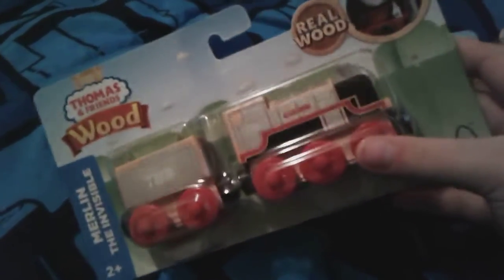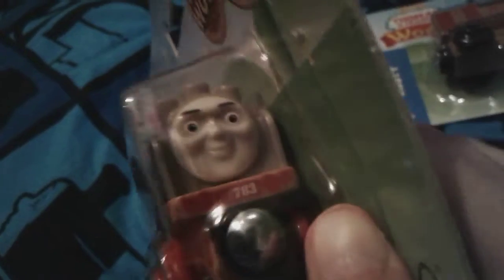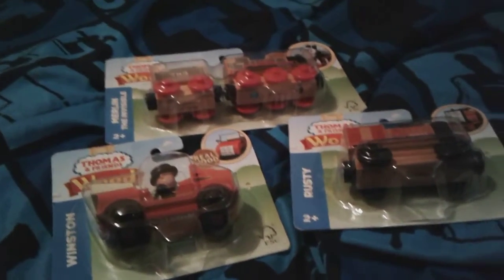Like that or something. And then here is Merlin. So, yep. It comes with Merlin's tender, and of course, Merlin himself. Invisibility on! So, yep, that's all for these three Thomas and Friends wood items.